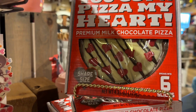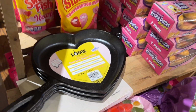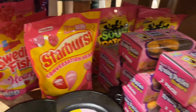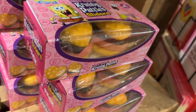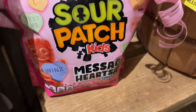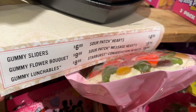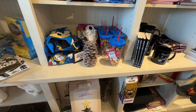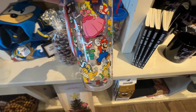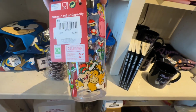Here's a premium milk chocolate pizza, tumblers, and that's a cute heart-shaped pan. That is so cute. They have Starburst conversation candy. Sour Patch message heart candies. And that's the pricing right there. Ooh, and look at this. The Super Mario cup with straw. This is $12.99. This is so cute. All the characters are here.